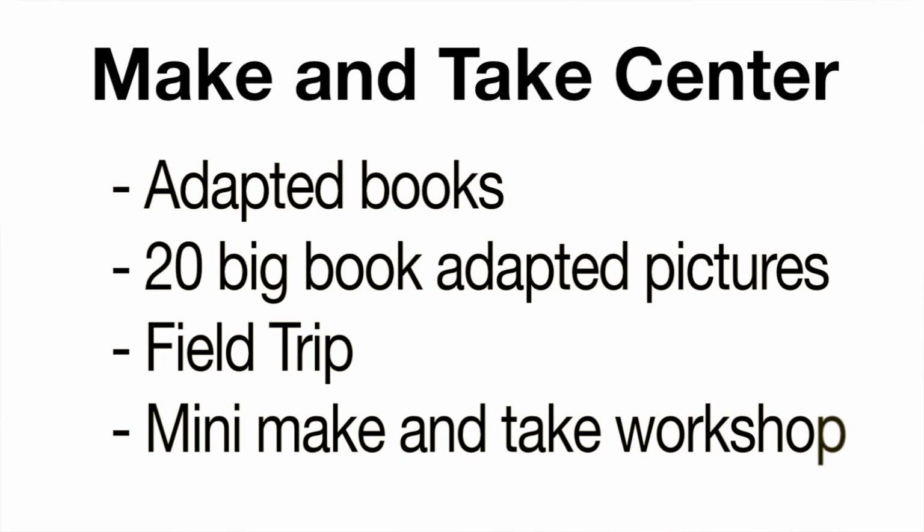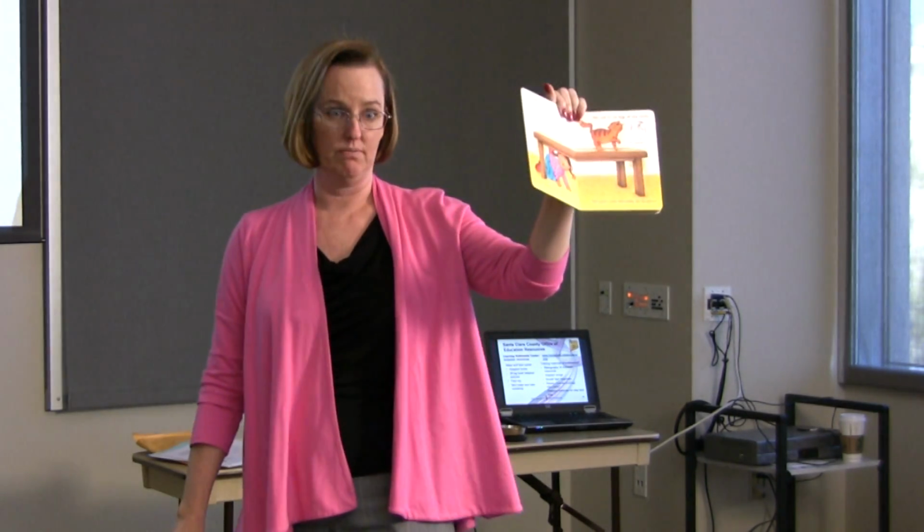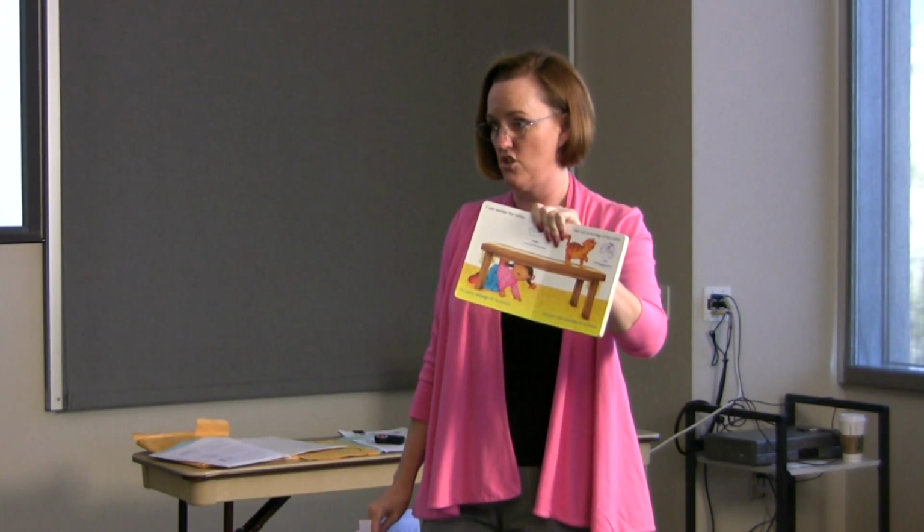Okay? Now, we have adapted books. We have probably about 15 books that you can purchase, and you can also purchase the pictures of the adaptation. So you buy the book, you buy the pictures, and then you can stay there and laminate everything or put it right in the book and make the adaptation yourself.